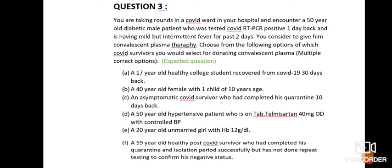Now option E is about a 20-year-old unmarried girl. Okay, 20 years old, age is correct. Unmarried, okay, you can take. Hopefully she is not pregnant and has no history of abortion previously. And the hemoglobin is 12, but the hemoglobin criterion is 12.5, so she cannot be selected.